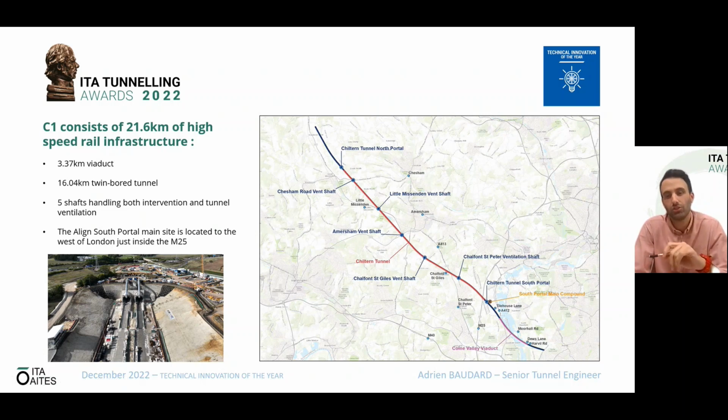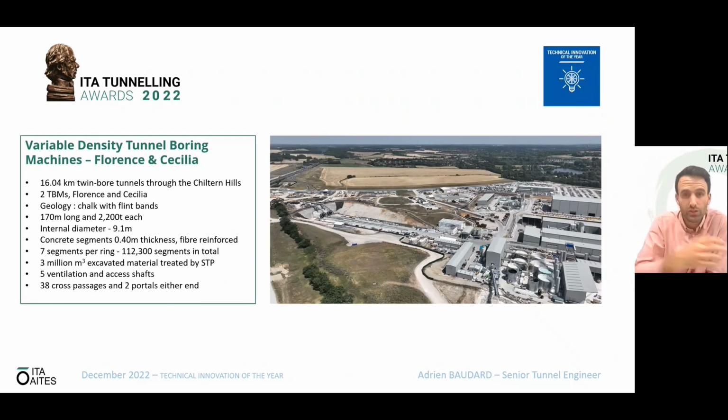And there are two major assets within this package: the longest railway bridge in the UK, the Colne Valley Viaduct, and a twin-bore tunnel of 10 miles long. The two TBMs are variable density machines provided by Herrenknecht. And I'm proud to say that many cutting-edge innovations have been embarked onto these machines.